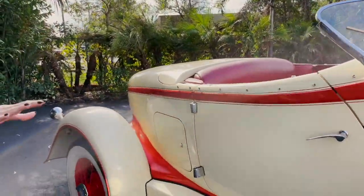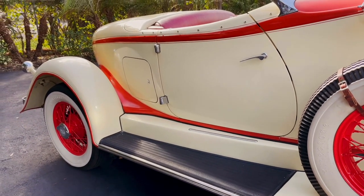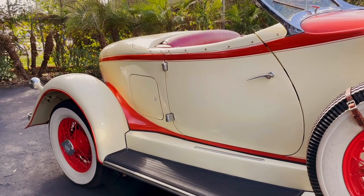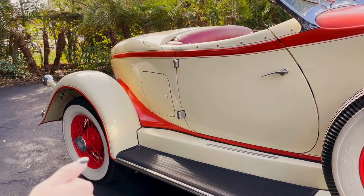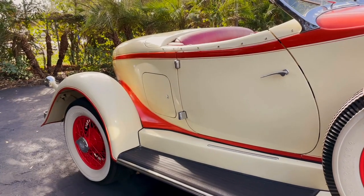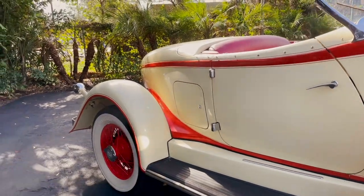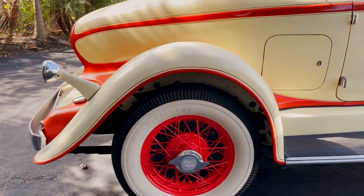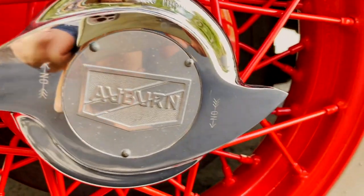All right, so along the side too, you've got these steps to get into the car, which is super nice, and it's very essential, because when you try to get in, maybe you'll see in a second, it is so low. And it's such a wide step that without the step it'd be pretty difficult to get in, I think. Then on the back over here, you've got the same Firestone tires on the back. You've got your same Auburn wheels.